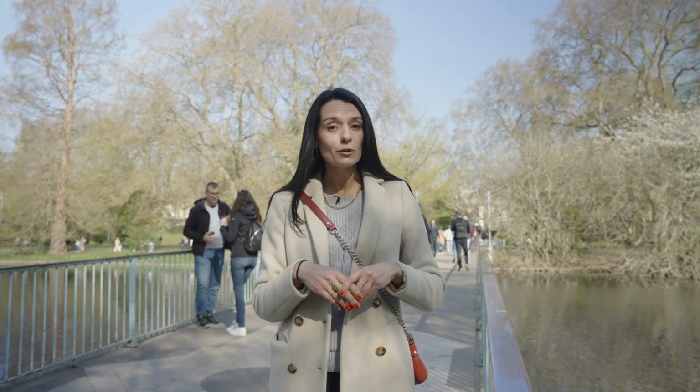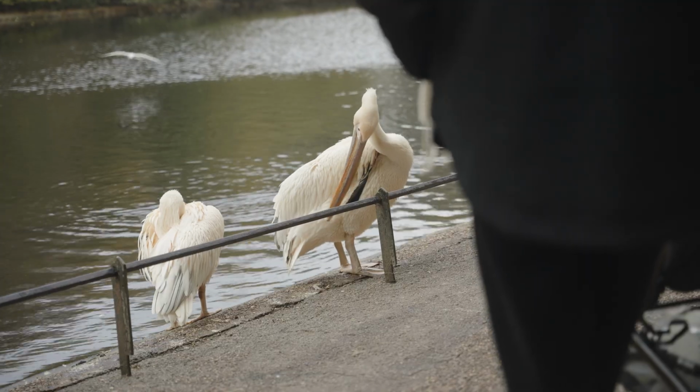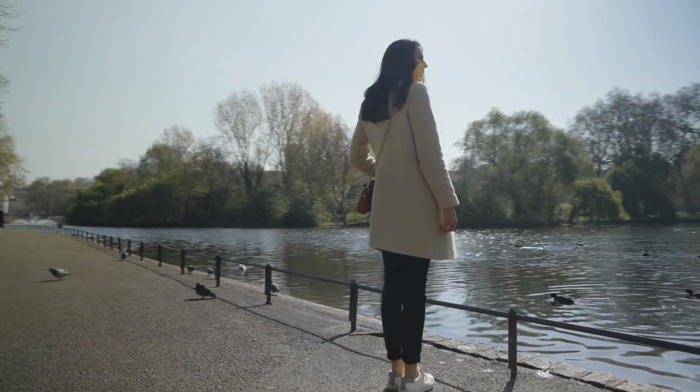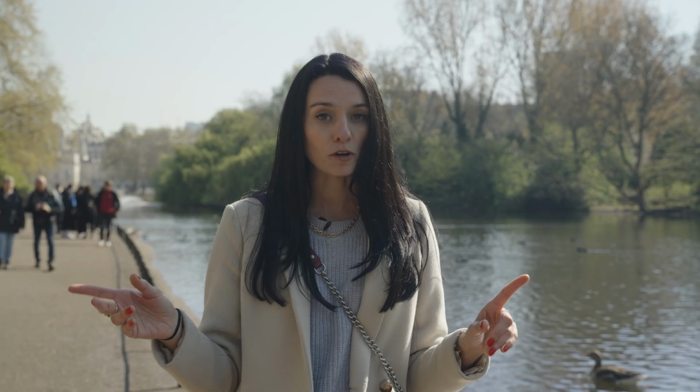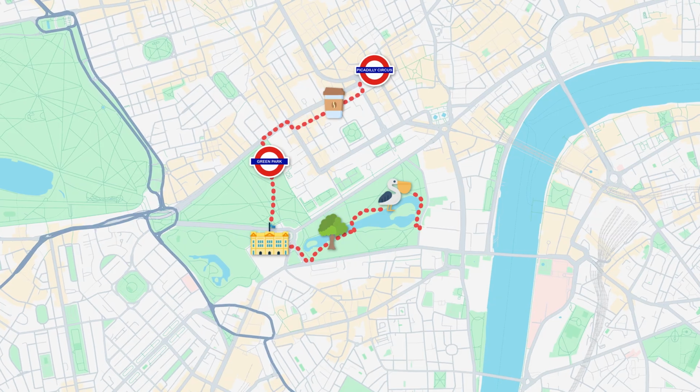We can also go see over there the Royal Pelicans. The pelicans were first introduced to the park in 1664 as a gift from the Russian ambassador, and since then over 40 descendants have called this park home. If you do see them, be sure not to disturb them and definitely do not feed them. The royal family would not be happy with that. Okay, let's keep going to see some of the biggest icons in all of London.